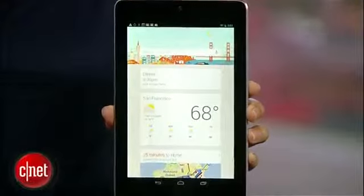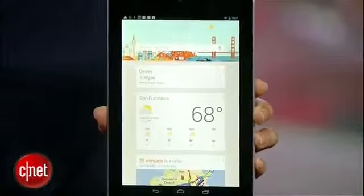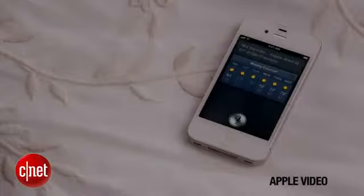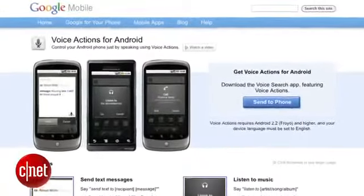People are getting their hands on Android Jelly Bean, and they're discovering a new built-in feature called Google Now. It's not a Siri competitor, and it's also not some revamped version of Google Voice Actions. Instead, Google Now is a built-in assistant that gives you quick answers to voiced questions. It also tries to predict what data you want based on your search history.